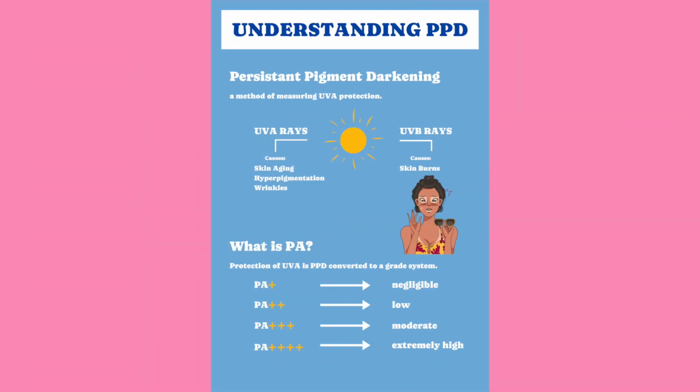A sunscreen with a high PPD level. PPD is a measure of the level of protection against UVA rays, as it means persistent pigment darkening, safeguarding our skin from UV damage. This one, for example, has a PPD of 46. That's insane. I also have a whole video online in which I reviewed the whole product.